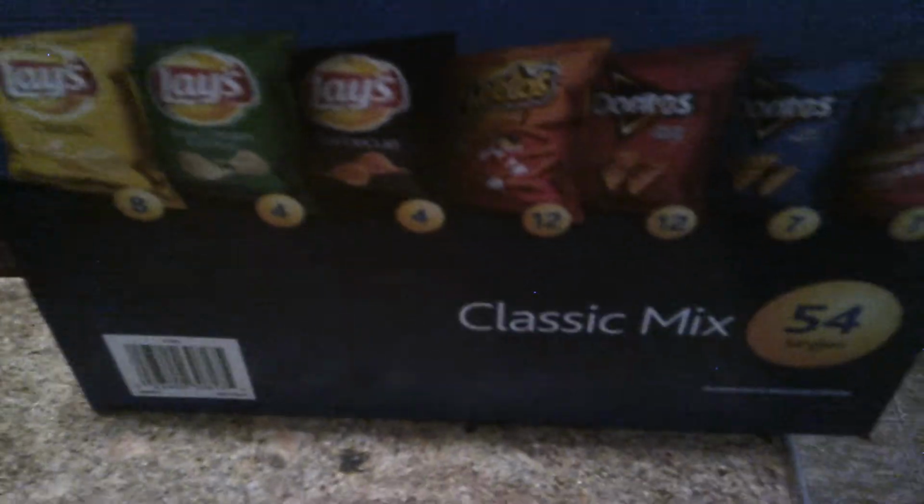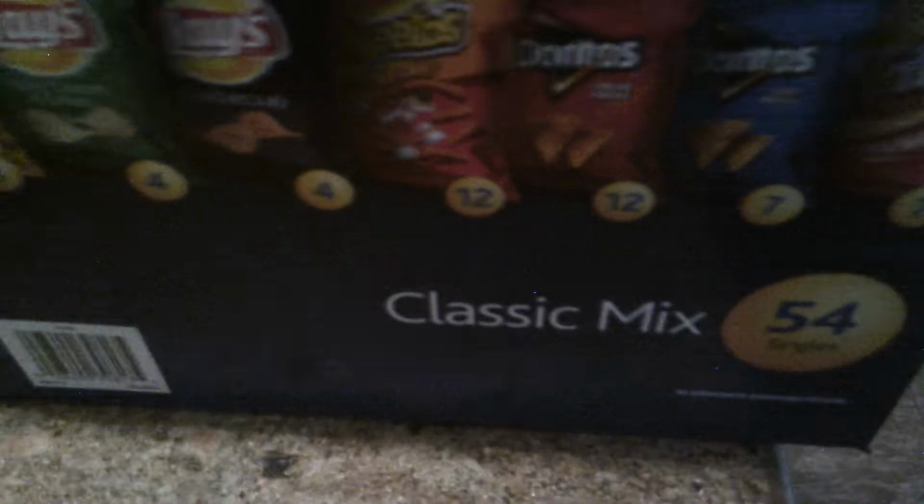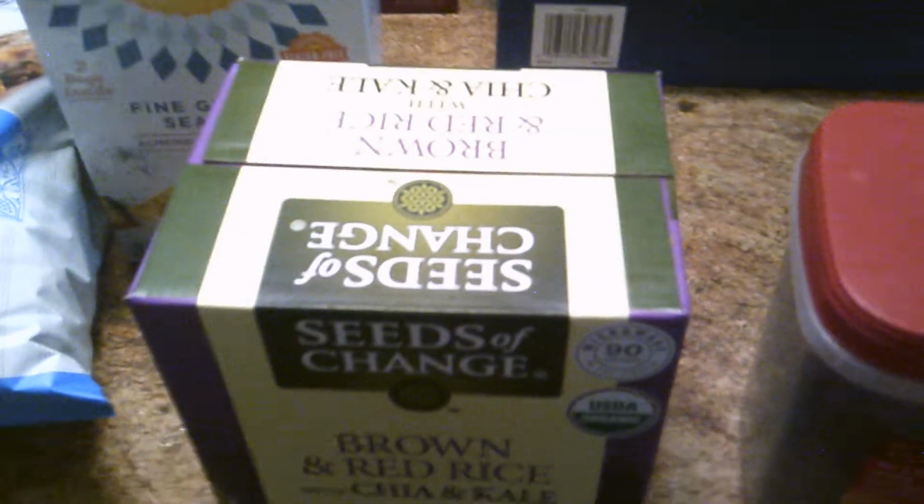And finally, this also was on sale, the Lay's potato chip classic mix. I like this mix. You get 54 pieces in each box, and this was on sale for $9.69.